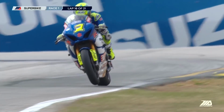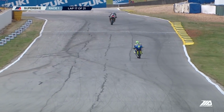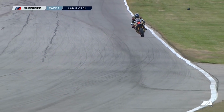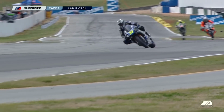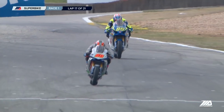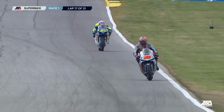To give you an idea of lap times around this 2.5 mile circuit, as Tony Elias comes across, he clicks off a 1:25.4, setting the fastest split in segment number 3. Matthew Schultz, Jason, has the fastest lap of the race so far. He did that all the way back on lap 3 at a 1:25.0. The average speed around this racetrack for a Superbike, just under 108 miles per hour. Wow. Yeah, that's fast.